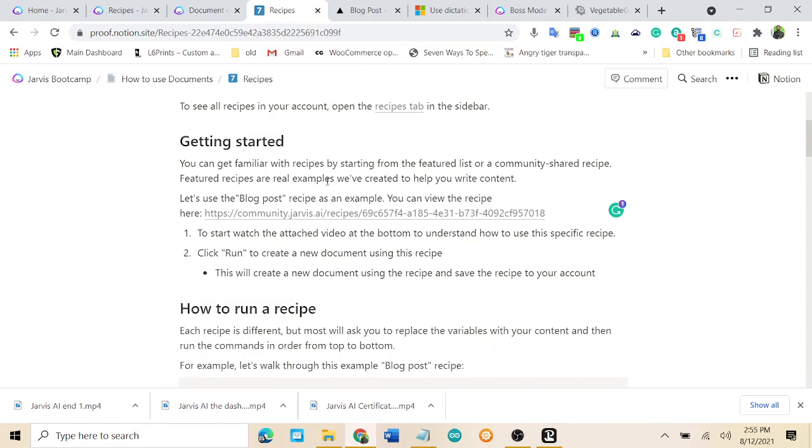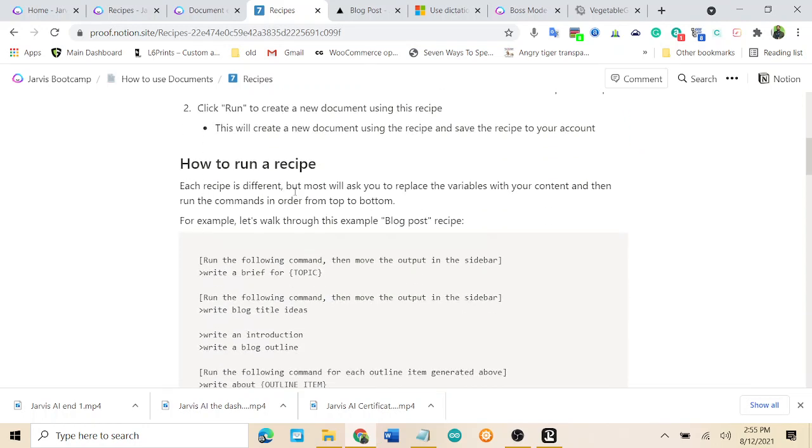So we went to this. Watch the attached video at the bottom to understand how to use the specific recipe. Click run to create a new document using this recipe, and save the recipe to your account. How to run a recipe: each recipe is different, but most will ask you to replace the variables with your content and then run the commands in order from top to bottom.